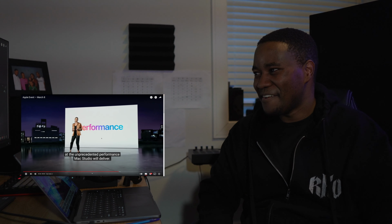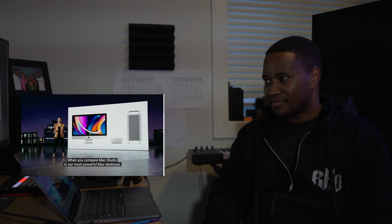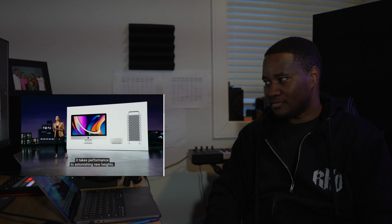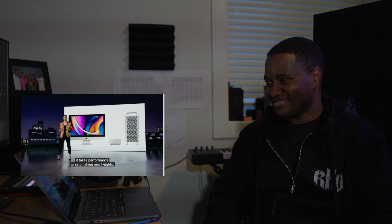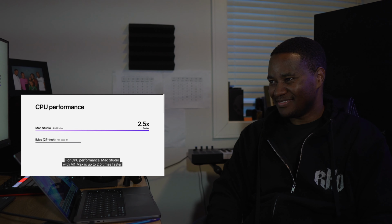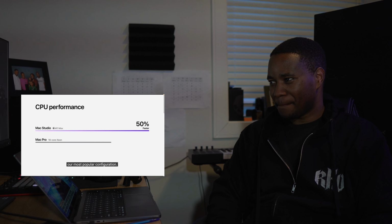When you compare Mac Studio to our most powerful Mac desktops, the 27-inch iMac and Mac Pro, it takes performance to astonishing new heights. Let's start with Mac Studio with M1 Max. For CPU performance, Mac Studio with M1 Max is up to 2.5 times faster than the fastest 27-inch iMac. And it's up to 50% faster than Mac Pro with a 16-core Xeon processor, our most popular configuration.